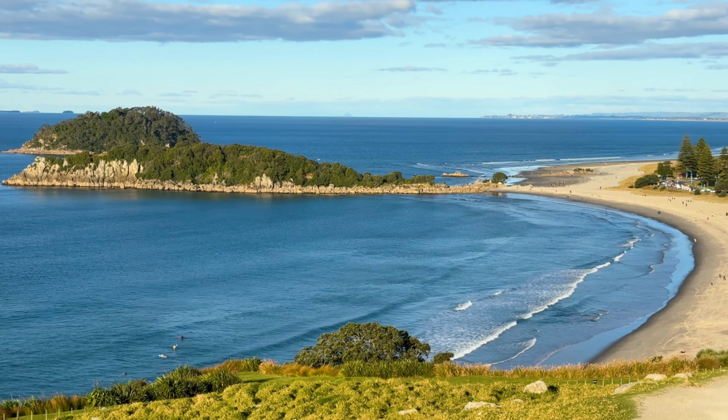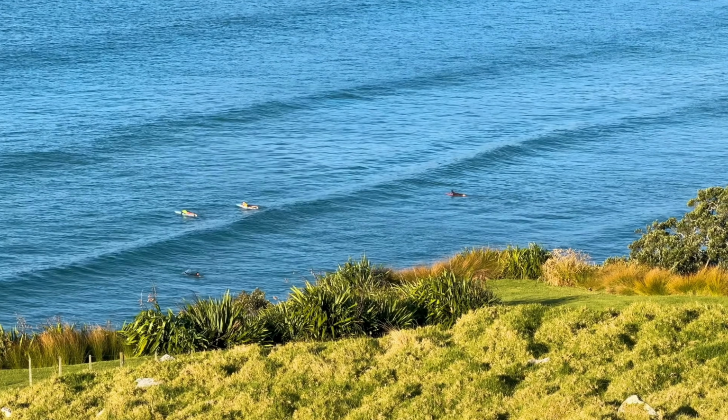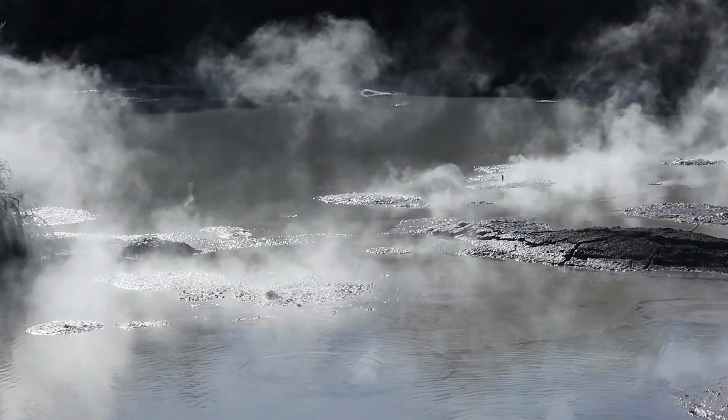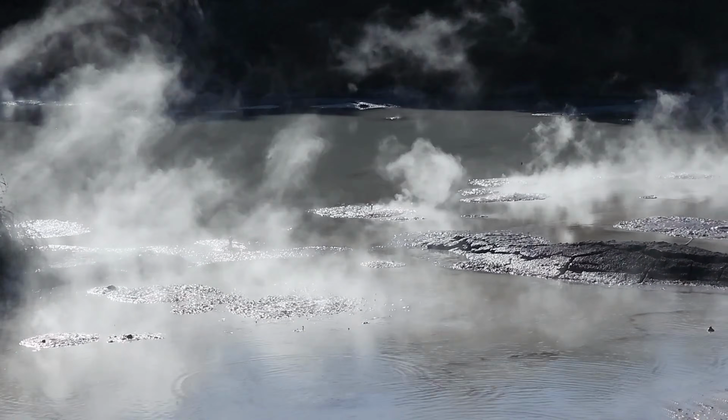As well, hiking up Mount Maunganui is a Kiwi classic, and the Tauranga area is probably a good place to stay for the night, as on day 3 you'll be going down through Hobbiton and towards Rotorua. You definitely need to book Hobbiton well in advance, but getting down to Rotorua, I would definitely recommend checking out the hot springs, going for a walk around some of the thermal areas, and just inhaling the lovely fart smelling air.